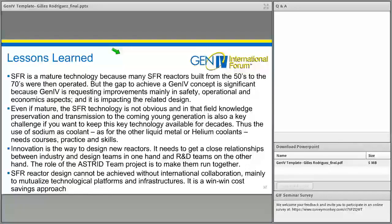And innovation also is a way to design new reactors. And I'm not doing innovation for the pleasure of making innovation. I'm making innovation to fulfill the Gen-IV requirement, to fulfill the new safety demonstration that we need to have, and also to fulfill the cost investments that I have to reduce.